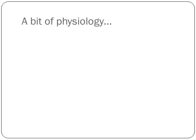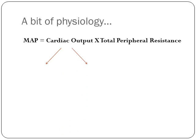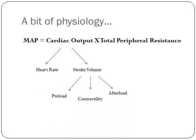So a little bit of physiology, not too much. I don't want to take you too much back to your early years, but does anyone remember what makes up cardiac output? Yeah, so heart rate and stroke volume, and then stroke volume is to do with your preload, contractility, afterload. Now, this whole concept might be a little bit simplified in the way I'm going to use it, but what I want you to understand is we're going to talk about the different types of shock and what happens with each type of shock, and how these different things come into play.